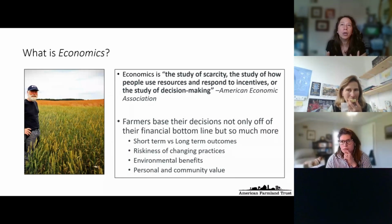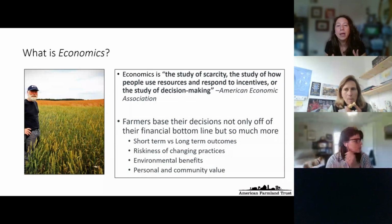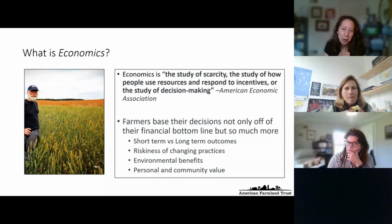Farmers often put up a lot of reasons why they are risk averse and don't want to try new things and don't want to try conservation practices. And they often say, I don't know what it's going to cost me, and I certainly don't know how much it's going to benefit me. And so we think economics is really important, but we also are humble. And we know that it's not the only thing going on.